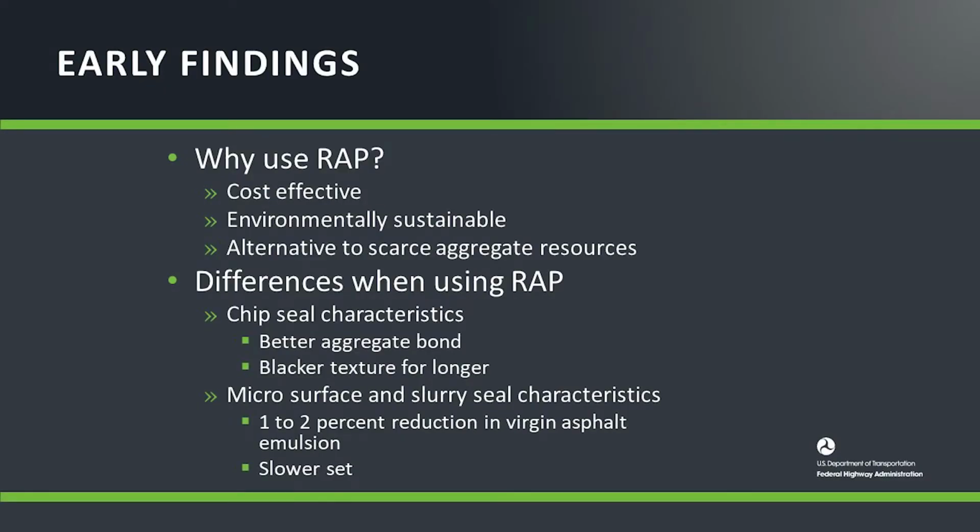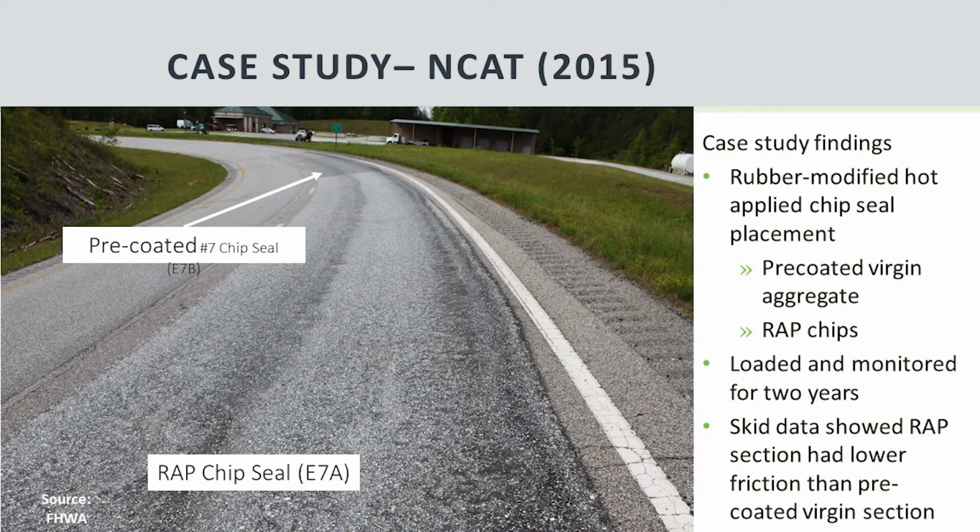For microsurface and slurry, a couple early findings, and I'll get back to these and probably just repeat them later on. They found that there was a slight reduction in the use of virgin asphalt emulsion and a slower set for the product using recycled materials. As I said, there were a number of case studies that were a part of this project.